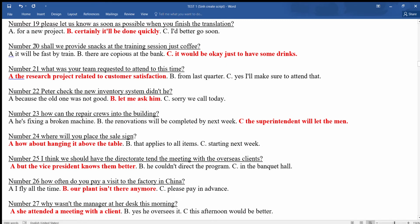Number 20. Shall we provide snacks at the training session or just coffee? A. It will be faster by train. B. There are copiers at the back. C. It would be okay just to have some drinks.